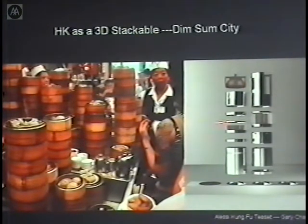So instead of configuring a Chinese tea set traditionally in a horizontal planar arrangement, Gary decided, to reflect the lifestyle or the way that Hong Kong people think, to design a tea set that is vertically stacked and can be reconfigured in any combination, except for the crown maybe.